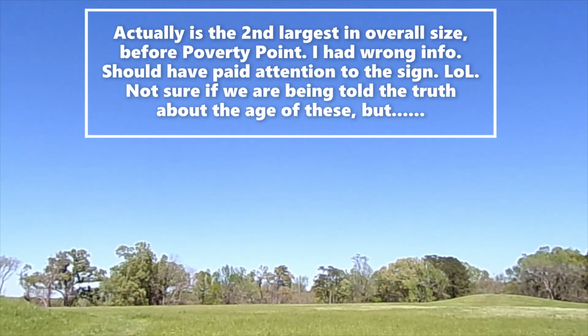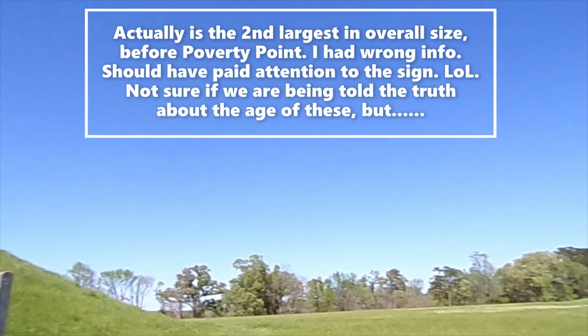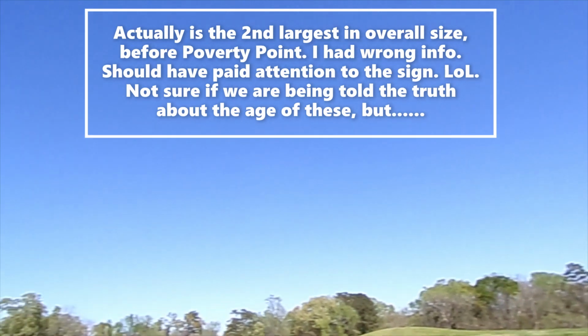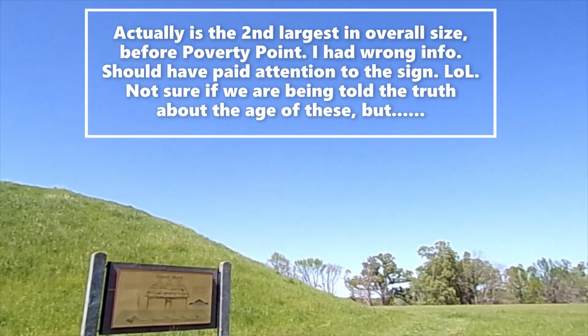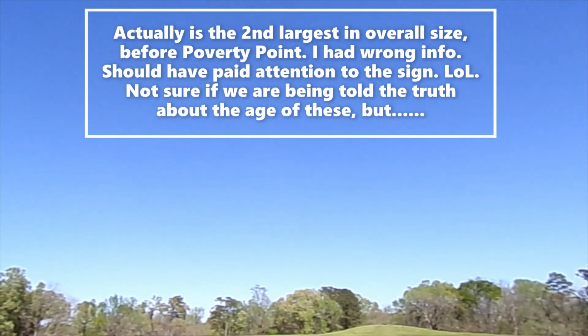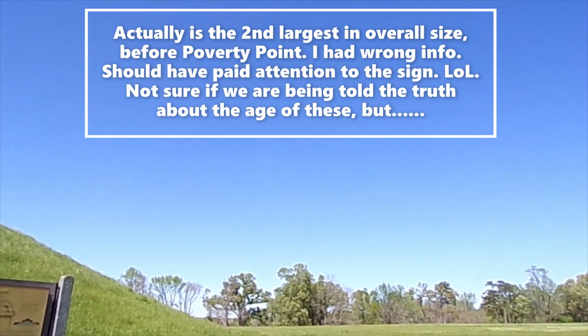Let's see what else about this. I think they moved from here to Natchez, where we were, to what they call the Grand Village that was not open. But this was originally their home in this area, which to me is actually prettier and nicer.